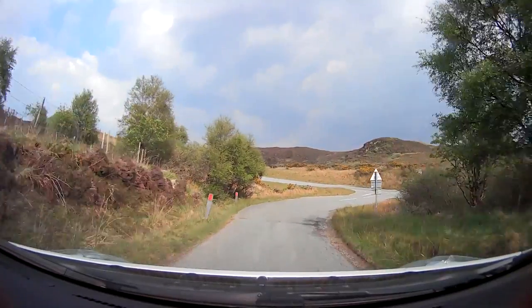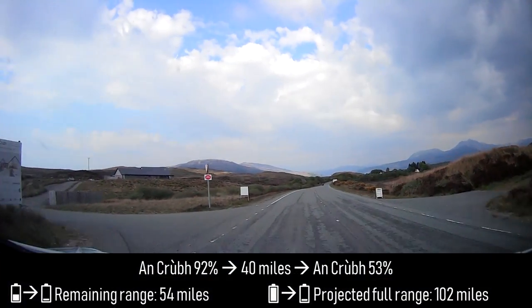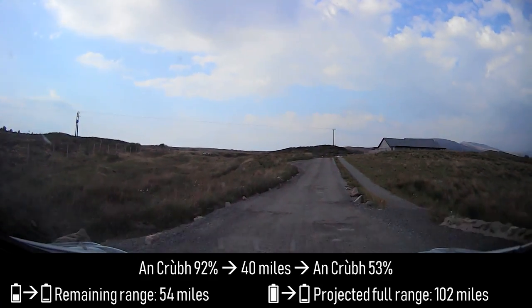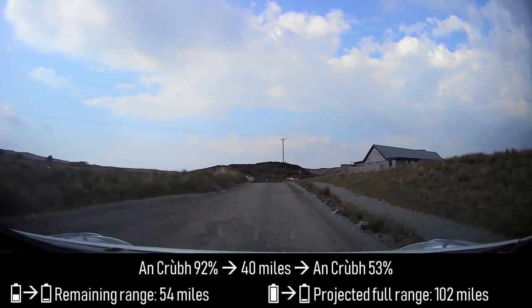When we arrived at Ardvasar on 53%, we were in for yet another surprise. A technician from eVolt, the manufacturers of these new charge points, was finishing the commissioning procedure at the site. But the technician in question, Graham, is based near Glasgow and just happens to be the chap who installed my own home charge point.